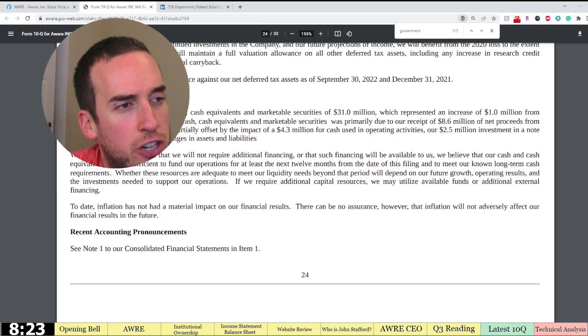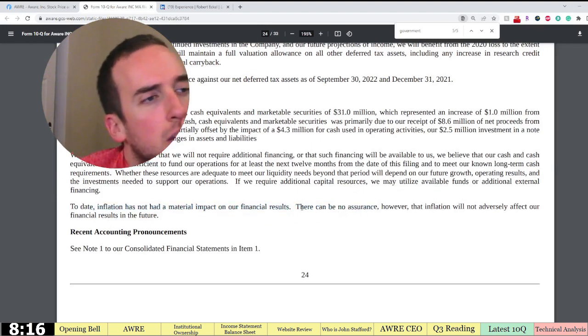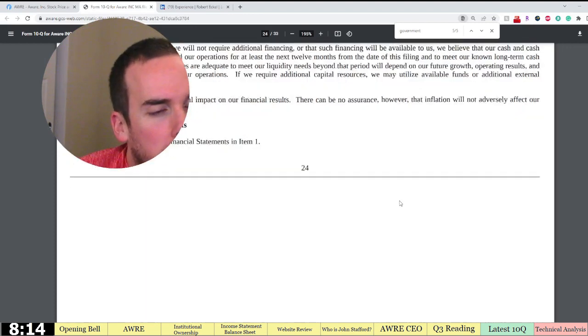To date, inflation has not had a material impact on our financial results. There can be no assurance, however, that inflation will not affect our financial results in the future.